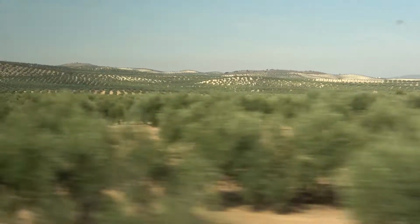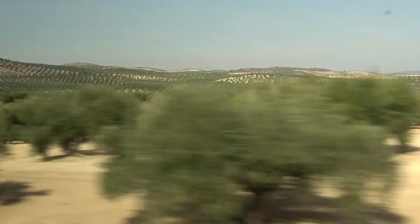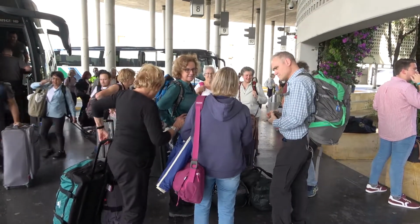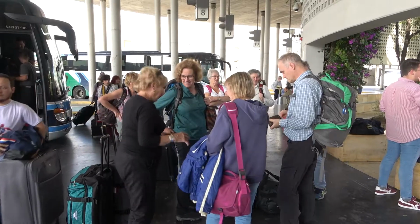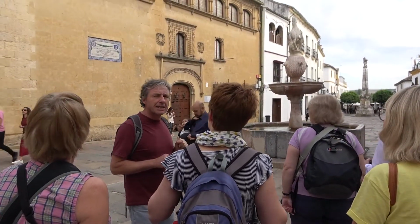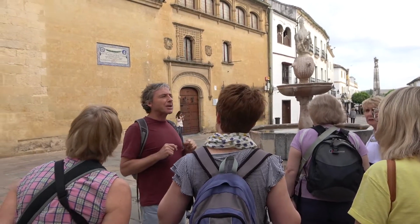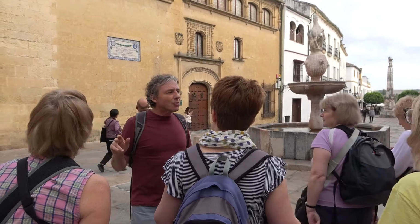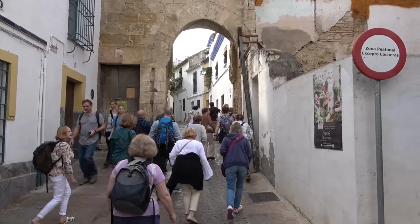The views on the coach to Cordoba were mainly of olive groves that stretched to the horizon. On arrival, we collected our bags and took taxis to our hotel. Shortly afterwards, our tour begins. You might recognise that name. Anyone recognise that name? Spanish say he wrote the most. A plaque dedicated to the author of Don Quixote in Plaza del Potro.